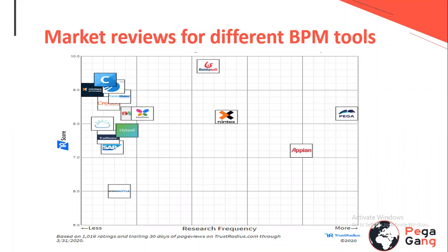And of course, that might be a disadvantage, as in a few customers are reluctant to change. Let's say I purchase my license in 8.3 and immediately in the next 2 months, you release 8.4. Of course, I should be upgrading to it, right? So that could be a reason why few customers rated Pega a little lower with respect to this research frequency.